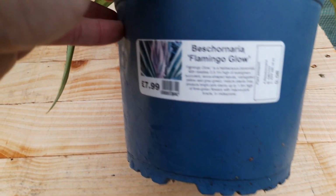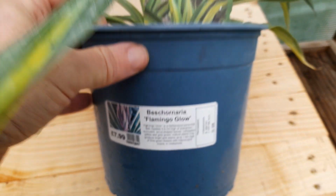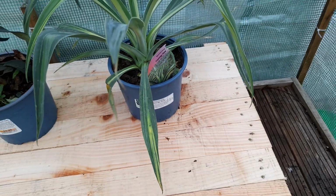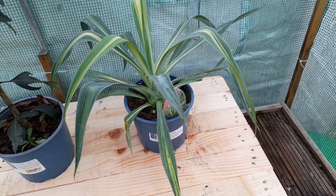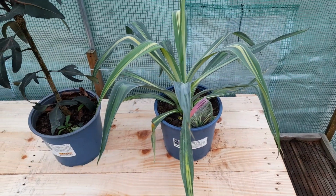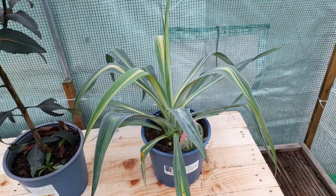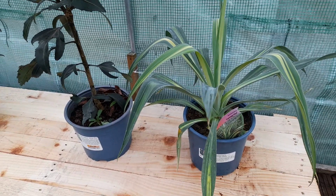I'll let you read the information if you want to, so you can pause that. It's telling me on there the height says 0.5 to 1 meter, so possibly 3 foot, maybe a little bit bigger, but I think that would be a nice little plant for a space where, if I need to replace anything, maybe in the arid bed or something like that, that would be a nice little option. So yeah, new year, treat myself to some new plants.